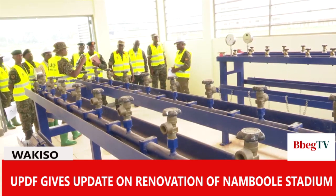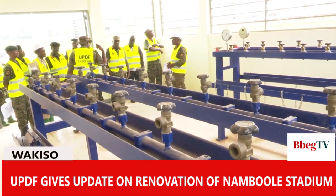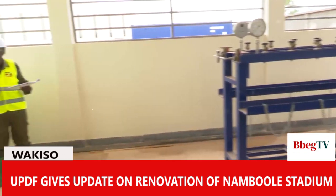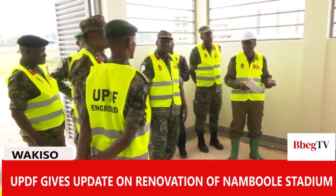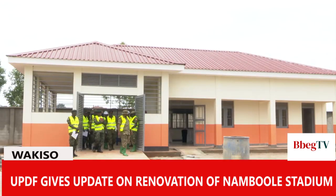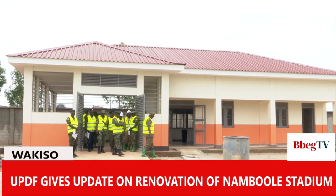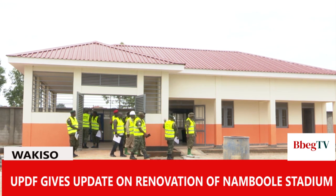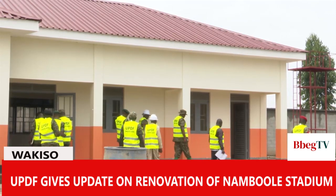My name is Lieutenant Colonel Peter Sekukidemuka. I'm the project engineer handling the renovation and upgrade of Mandela National Stadium. Today I received the team for monitoring and evaluation, who are enhancing the supervision, which is key to the quality of works here. The project is progressing well.